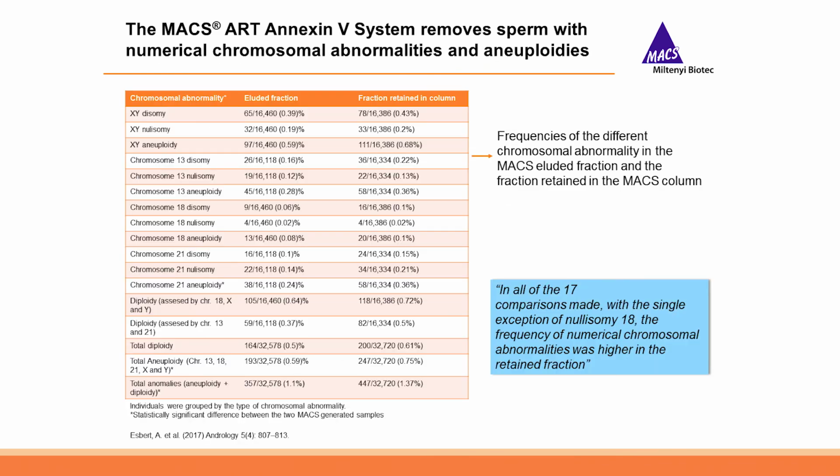Finally, this is also a study coming from Spain, and what they have shown here is that they made 17 comparisons of sperm samples with certain aneuploidies, and they showed that the MACS Annexin 5 system, or the columns, actually remove sperm with numerical chromosomal abnormalities and aneuploidies. And these data represent the frequencies of the different chromosomal abnormalities in the MACS eluted fraction and the fraction retained in the MACS column.